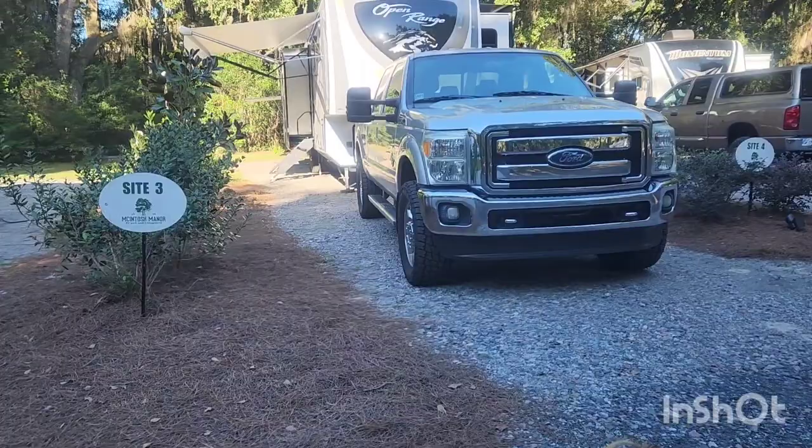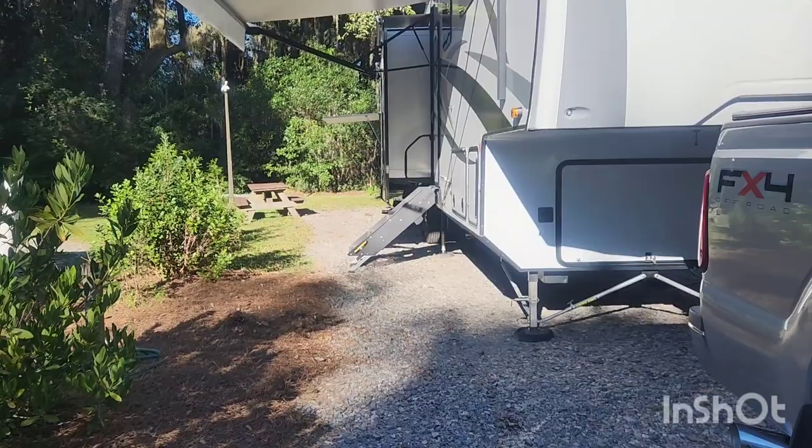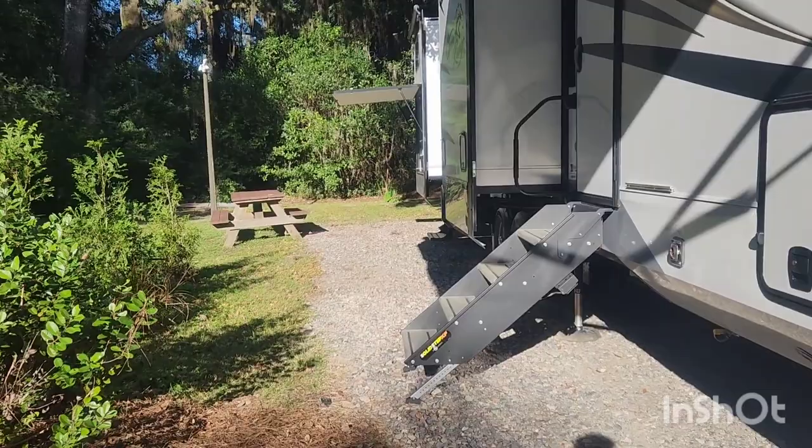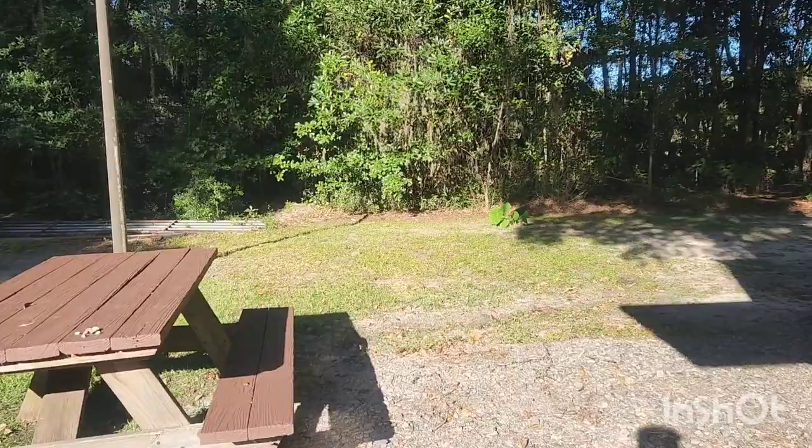We'll go back on this side. I mean, we just parked it quickly because we're only here for the night. But we still have plenty of room over on this side. And then as you walk towards the back, they do have a picnic table for you, and a little grassy area in behind. I'll walk back here further so I can get a better view.